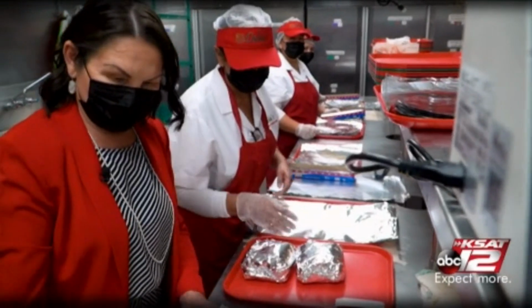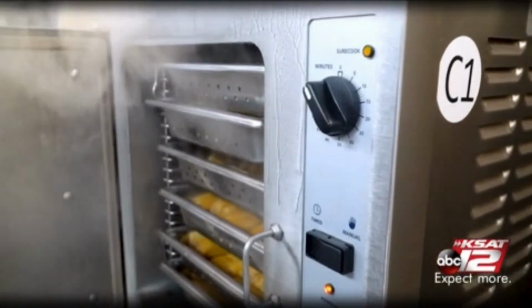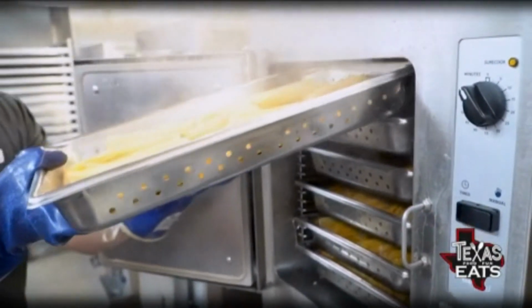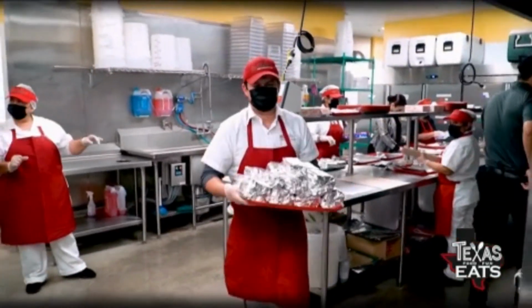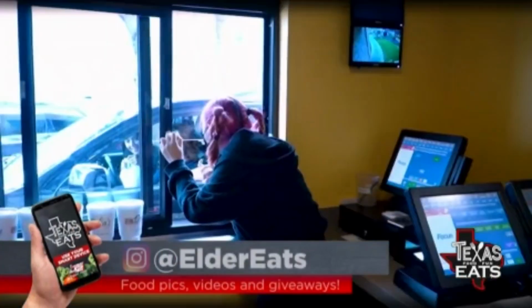As of 2020, there are 7 locations throughout the great state of Texas. The newest location opened up this year in San Antonio. Each location freshly steams their tamales on site and packages them for hungry customers. This process guarantees a perfectly cooked tamal every time.